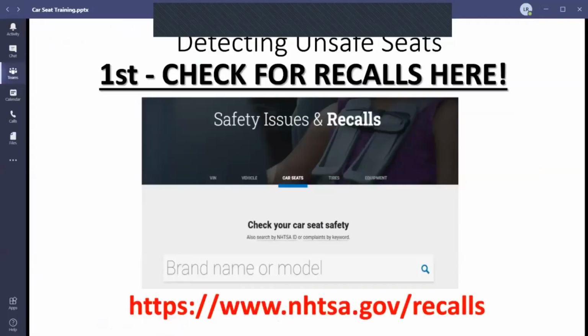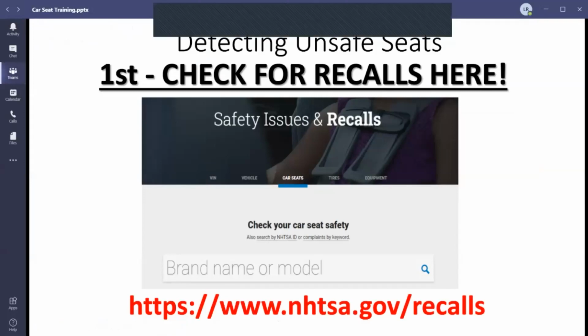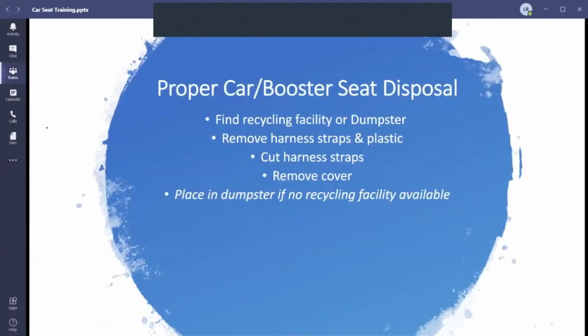One of the first things we do when we are detecting for an unsafe car seat is to check for recalls. It's a really simple website, a national website with the URL below. All you have to do is type in the brand name of the car seat and it will let you know if there's a recall. So always be mindful to check for recalls.